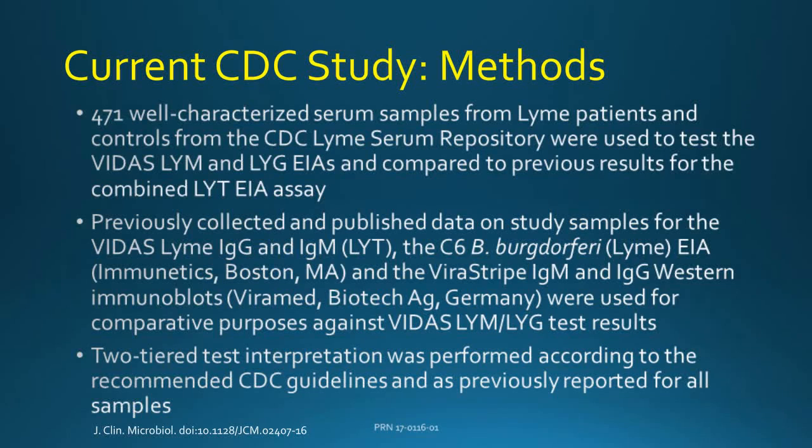So the rationale and what they did for methods was they used 471 banked serum samples that they had from Lyme patients.